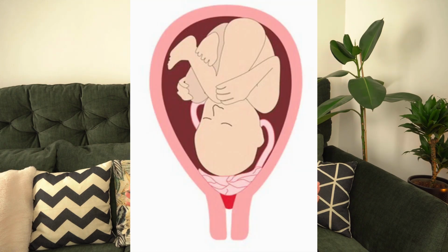And the third one is complete previa. This is when the placenta completely covers the cervix. Now, depending on how severe the placenta previa is, your doctor will recommend bed rest or hospitalization or a C-section delivery to avoid complications during childbirth.